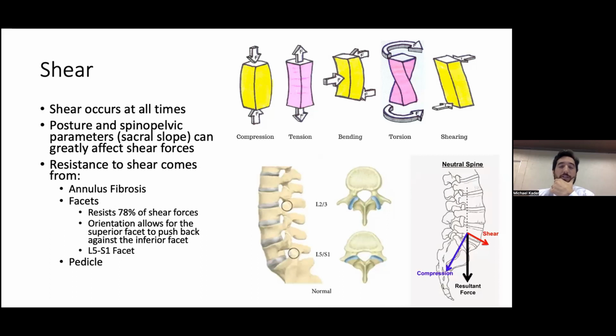Shear forces. Shear is a little bit more difficult to understand. A lot of times people talk about shear forces where you have 2 objects that are kind of glued to each other. One object's being pushed to the right, the other object's being pushed to the left. And that is a shear force on the entire system. Shear is occurring at all times when we're standing. Your posture and your spinal pelvic parameters, which I'll go into a little bit later, can greatly affect the amount of shear force that your spine is resisting. And resistance to the shear force is from the annulus fibrosus, but mainly from the facets. They resist 78% of the shear forces that are present in the spine. The orientation allows for the superior facet to push back against the inferior facet.